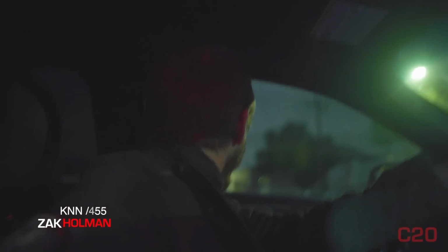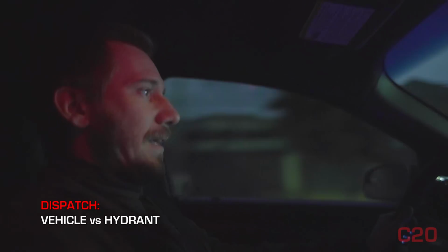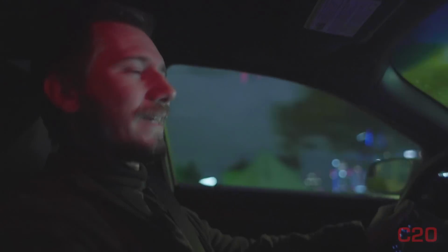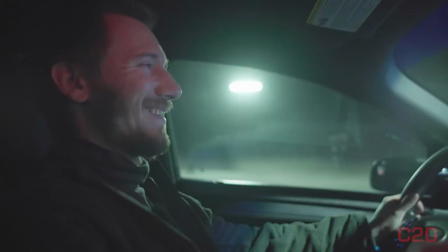So we have a vehicle versus a fire hydrant, which is a fairly not super common thing. Not super duper common, like kind of moderately common. Moderate.